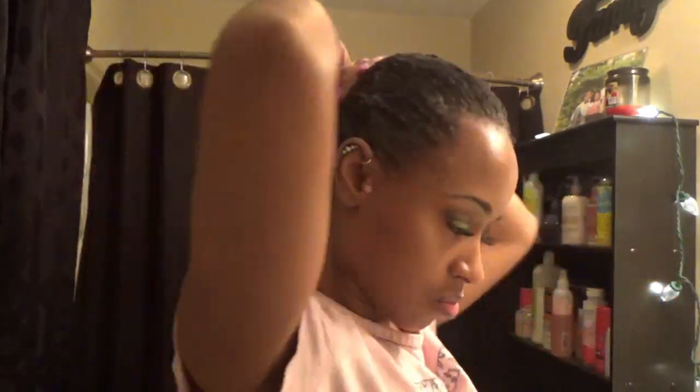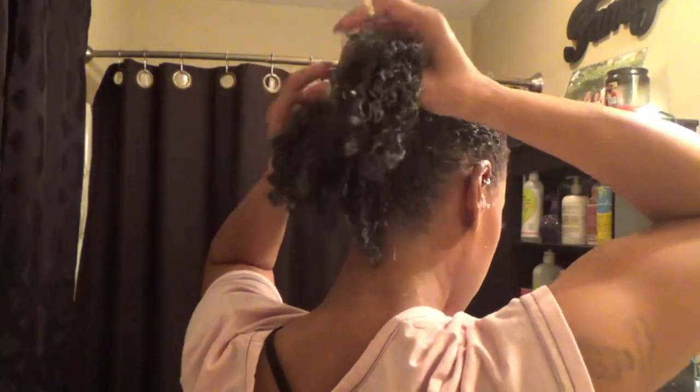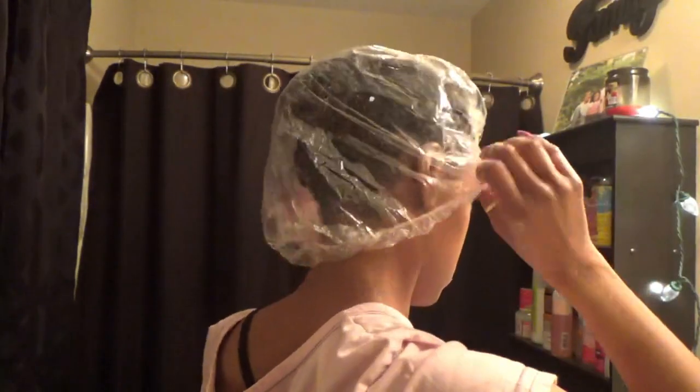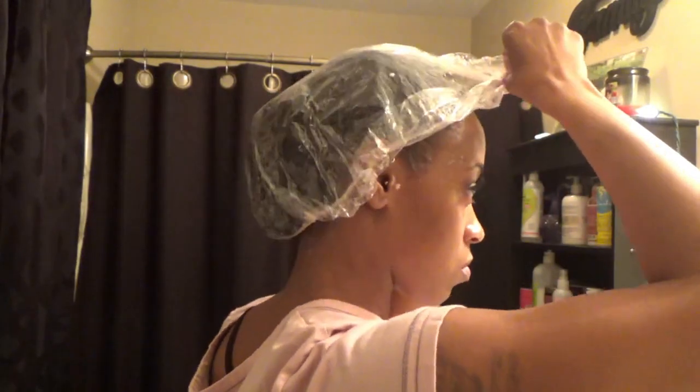You'll actually see it in the morning the next day when I get ready to take it off before I step in the shower to do my co-wash. You'll see when I have that headband on and I pull the plastic cap from underneath it so that the headband sits on top of the cap and closes it in so nothing will get out. And it works, so I think that's something I'm going to keep doing.